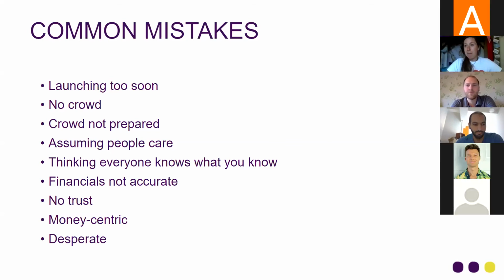Also, you need to remember that people don't know as much about your product as you do. You've got to assume they've maybe never heard of you before, or only know the basics of what you do, whereas you obviously know everything. You've got to remember that they're not knowledgeable about your business or your product.